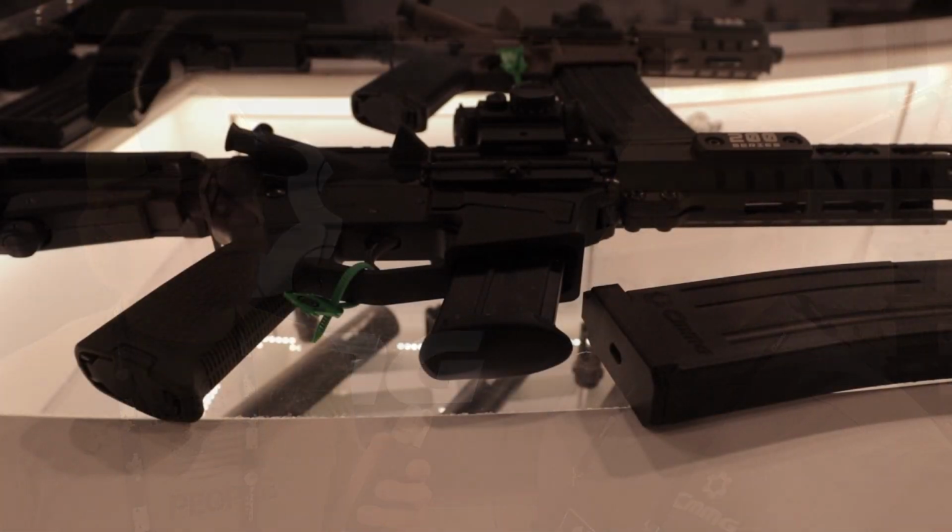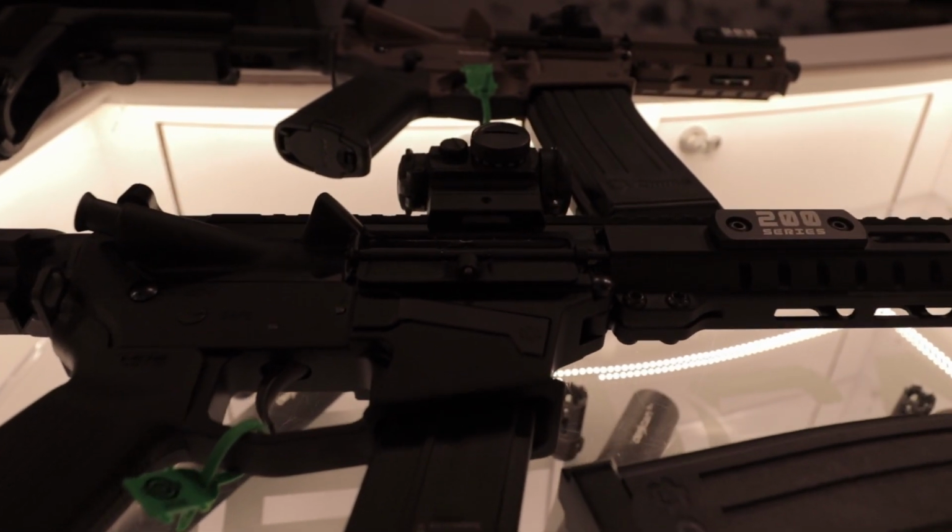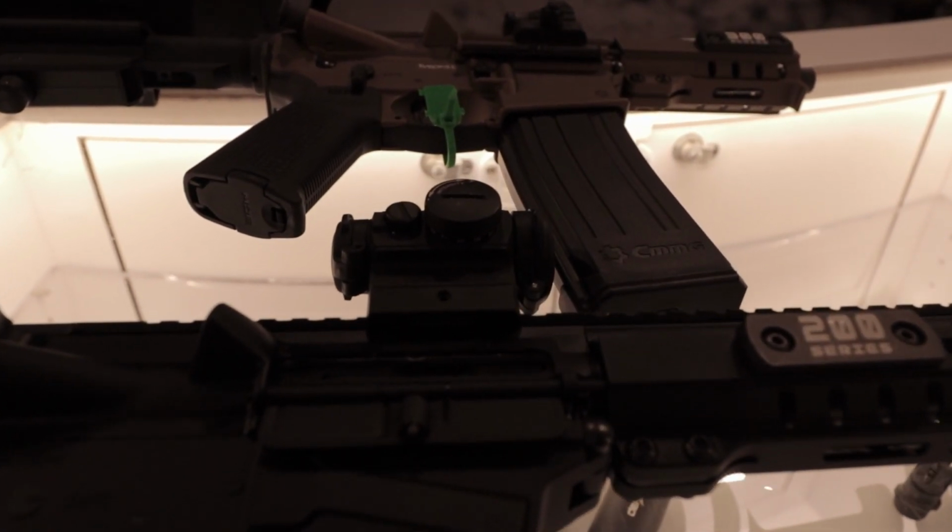So again, you do have to get our radial delay blowback upper, this magazine, and your lower. So you can do the whole configuration. You can do any of the pistols that we offer or SBRs. You can do any of the rifles we offer. You can do just the upper with your lower, or for the builders, we also offer just bolt barrel combos.